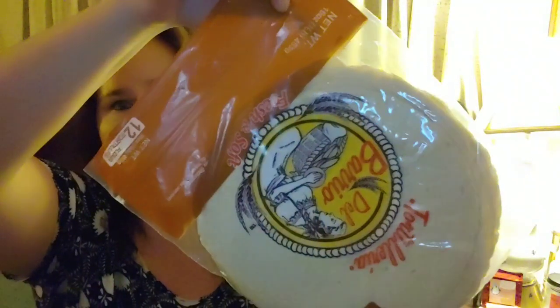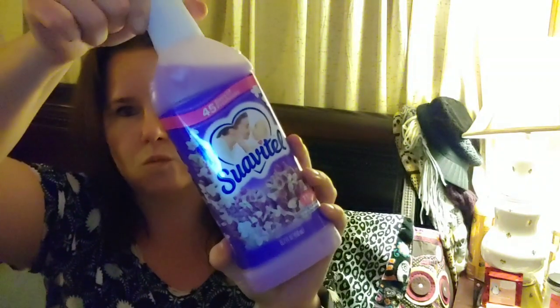I really like these. I get these all the time. Just the wheat flour tortillas. We like to do tacos or egg burritos, and they're really good, and for only a dollar, it's not a bad price. Let's see here. So we'll just go through the regular stuff. Snapple. Lavender Suavitel, because I ran out of my Downy, and this was the closest store that I was going to go to.